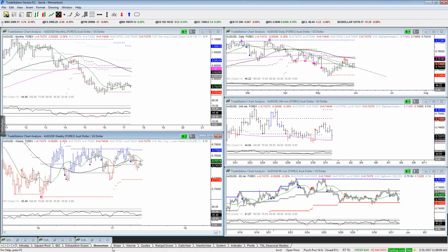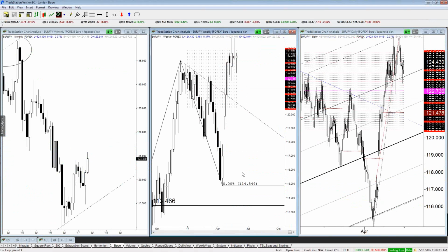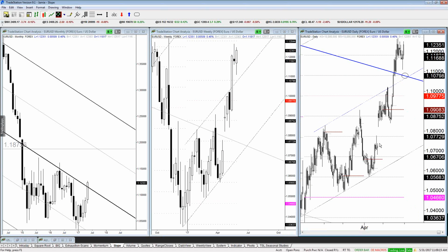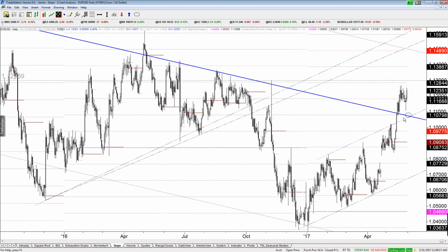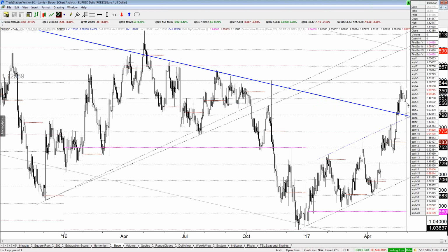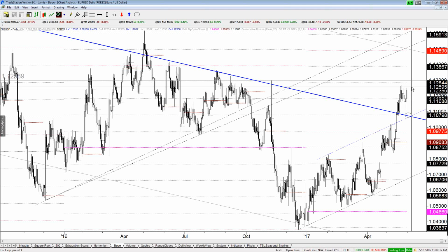Okay, moving on to euro dollar. So a few things with euro. We know how important the 111 or even 110.80 level is. We've gotten 111.08. I was looking for an entry at 1140 today. Did not get it, but we have gone up into the area where I thought we could maybe pull back a little bit.